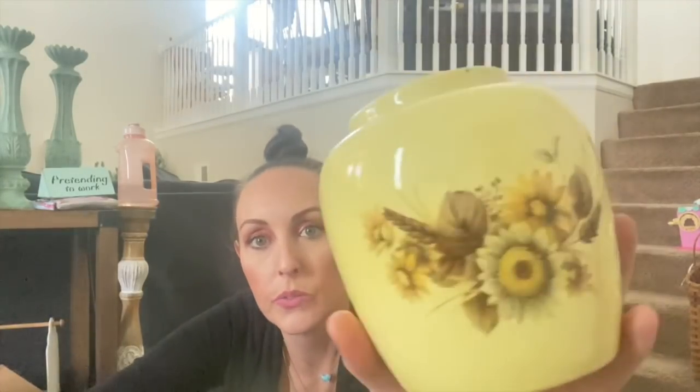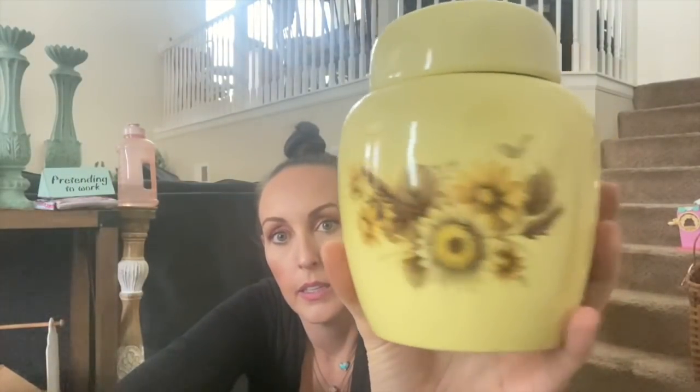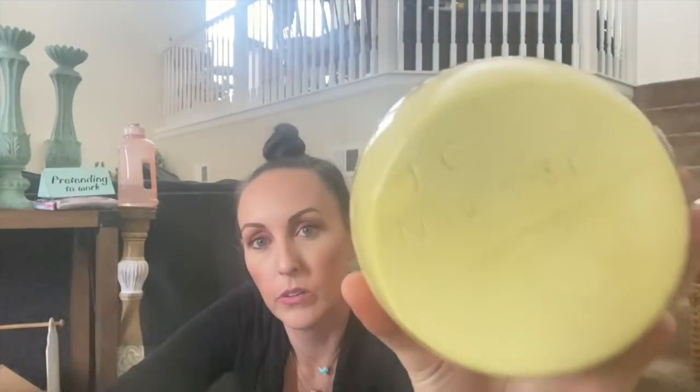Okay, this. And this too is like, I guess, handmade. So look at how beautiful that picture is. Is that not stunning? And then this one says JC, November, May, 1981 on the bottom.